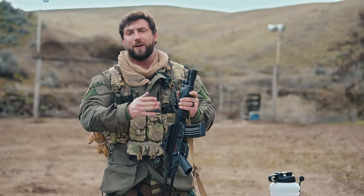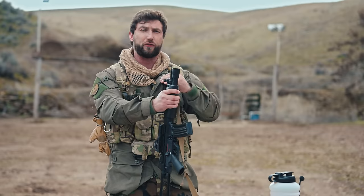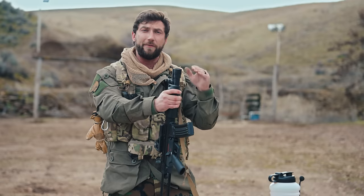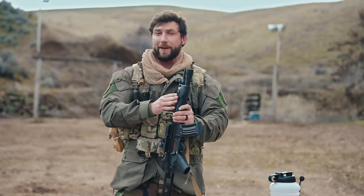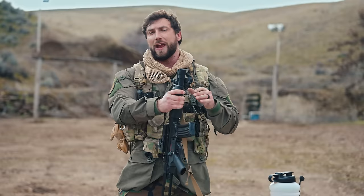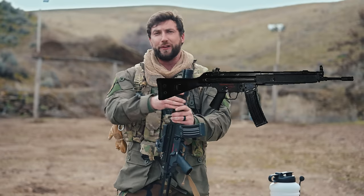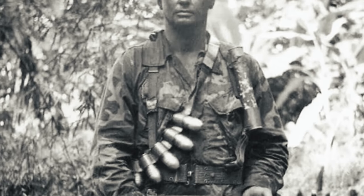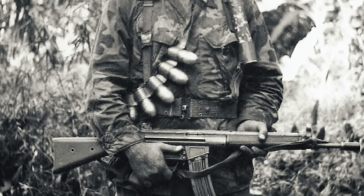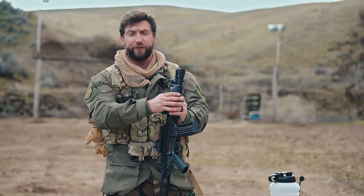So building on that success, in the 60s and 70s, as America switched over from the 7.62x51 to the 5.56, HK saw that they probably needed to make a 5.56 gun, hence the HK-33 was made. Michael, pop up a picture right here of the HK-33. It is basically the long 16-ish inch barrel version of the HK-53. Now, that one didn't see as much success as the MP5 or as the G3.